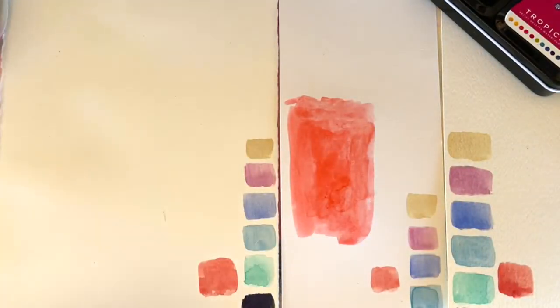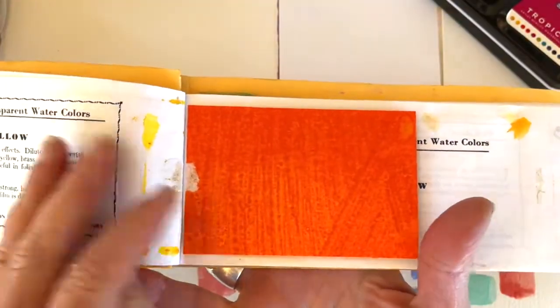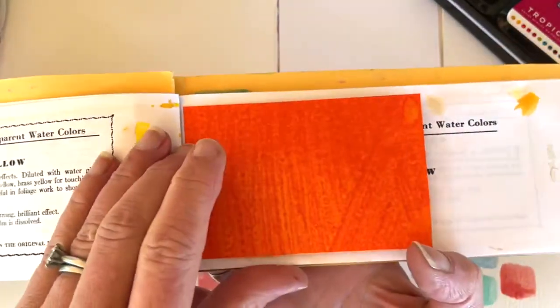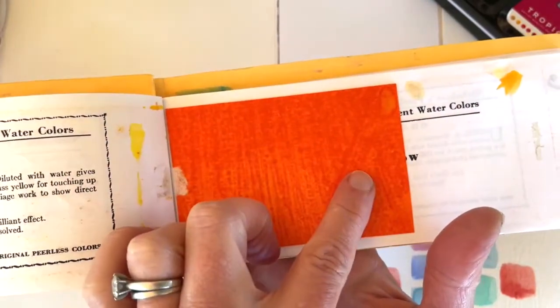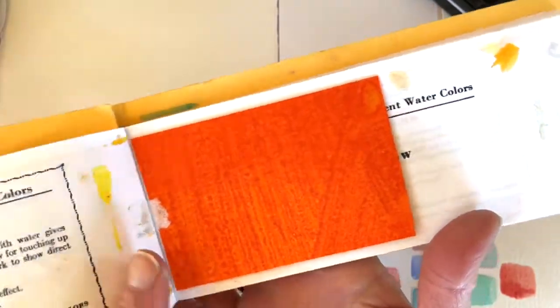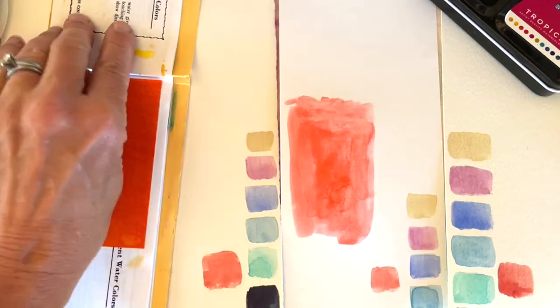And then I wanted to show you the Peerless watercolors, which is another way to do watercolors. These are little sets that you can buy on Amazon and little art stores. What they are, they're pieces of paper that you actually cut out and use. And then when you're done, you just throw the paper away. But these are great for traveling. So let's just do this one color.